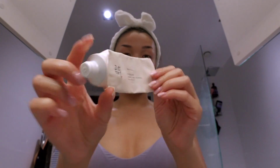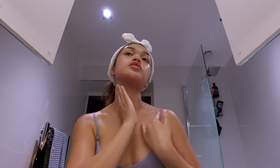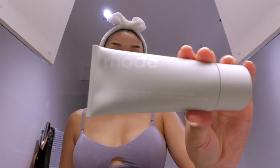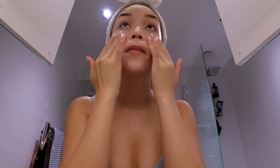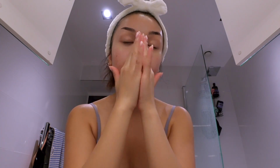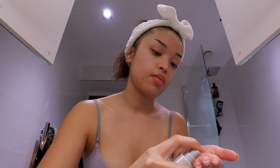Did the Beauty of Joseon sunscreen. I kind of put it all over my face and neck. Okay, so I'm gonna do the Barrier Restore Cream by Rhode. I want to try it out. And then she also has this peptide glazing fluid.